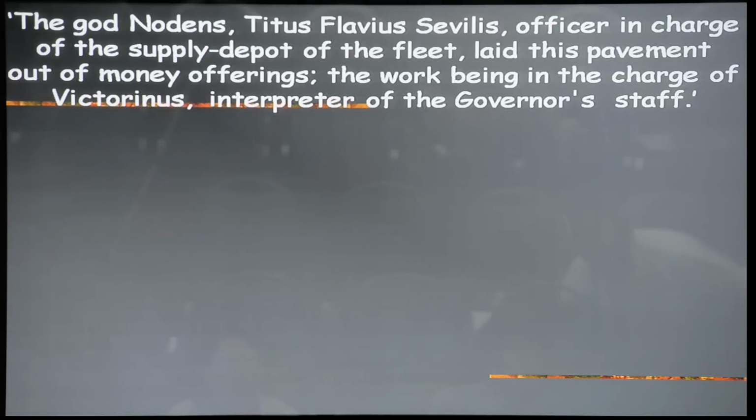Now, on this temple floor, there is an inscription. It's written to a god. It's dedicated to a particular god named Nodens. Now, Nodens was a Celtic god. He was the god of the sea.